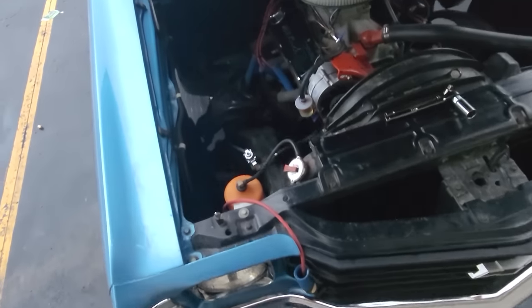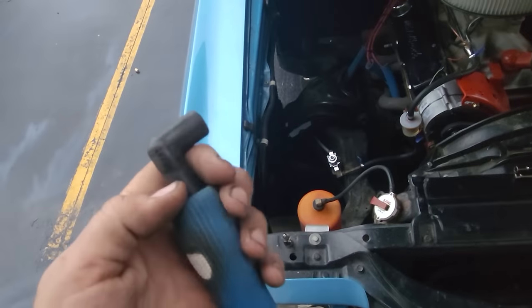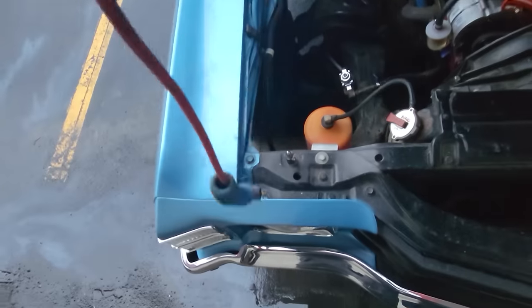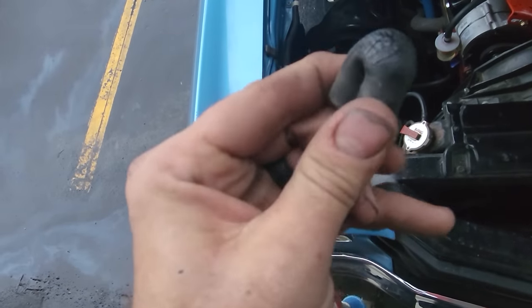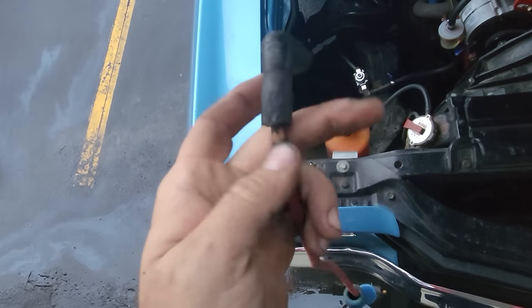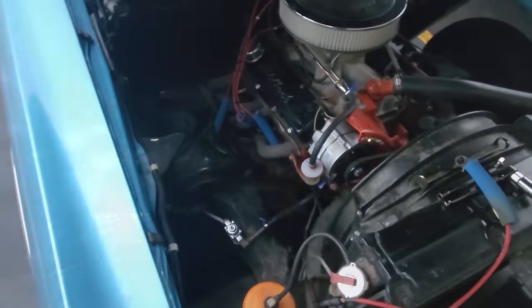That's weird. Developed a dead miss. Figured it was ignition. Got the snooping again. Pulled back this boot, or that Kevlar. This thing is cooked. It was probably jumping to the header. Be surprised if it wasn't. Gotta fix that quick. I'm back on the road.